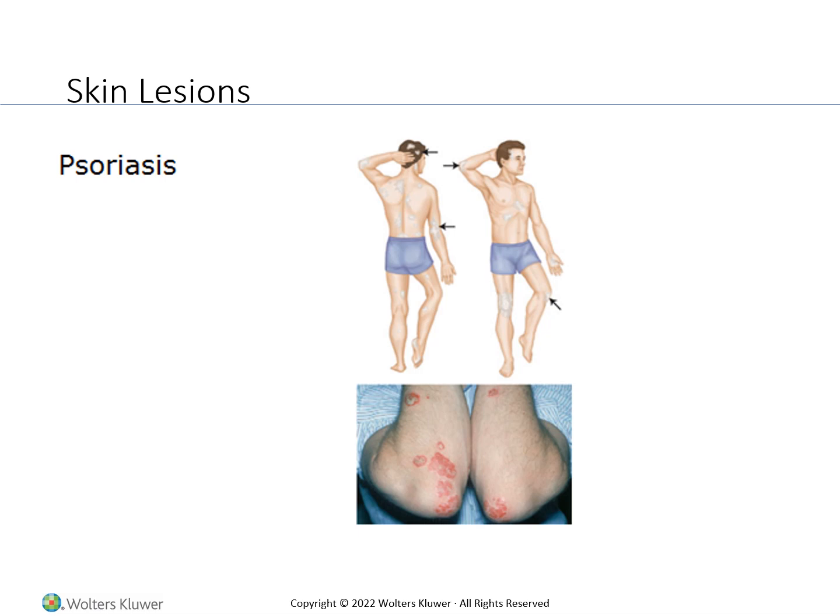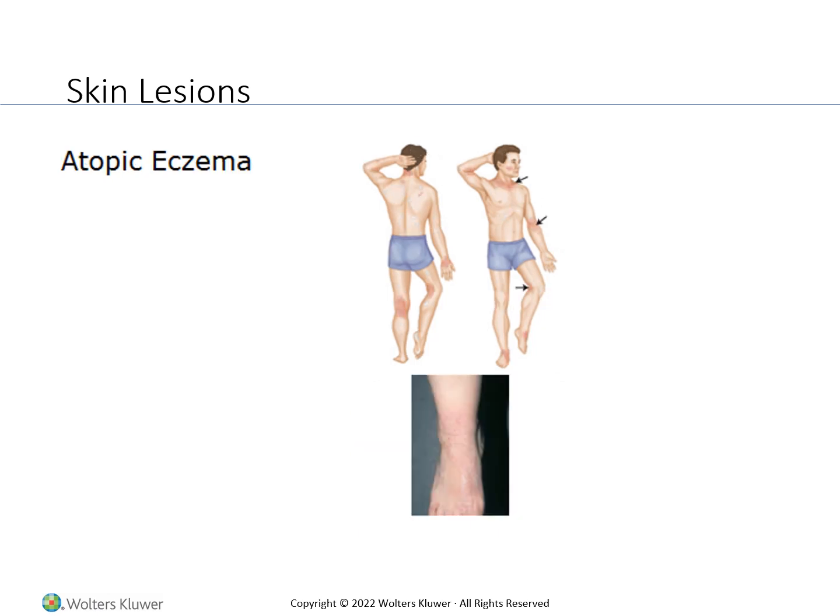This is an example of psoriasis. You can see the red silvery scales, especially on the knees and elbows. Atopic eczema is a very common condition. It looks like flat, scaly lesions, often located on the extensor surfaces.